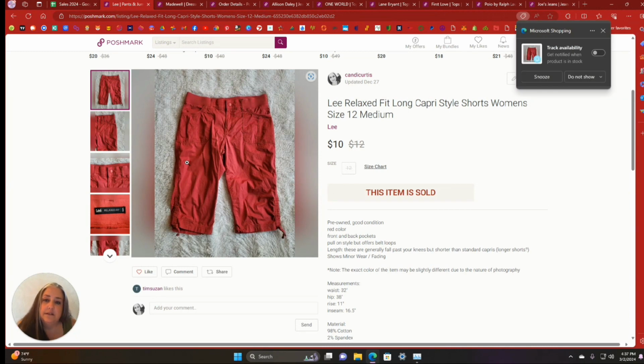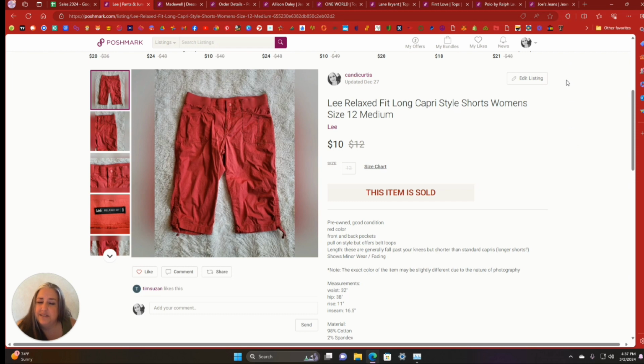The next item is this Lee Relax Fit. I love how Microsoft Shopping keeps trying to give me something. I just need to take that off. I don't think it's really worth it.